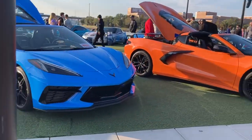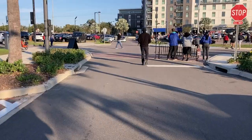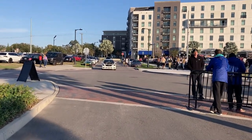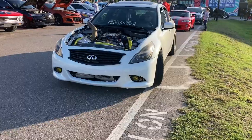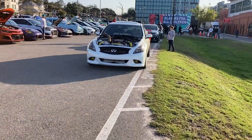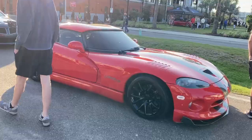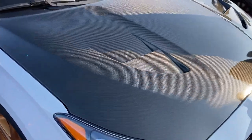I8 with a couple of vets right next to it. And an Aston Martin. Look at Matt. Look at Matt out here. This thing is beautiful. Single turbo G37. Got the Viper out here. Carbon fiber hood.